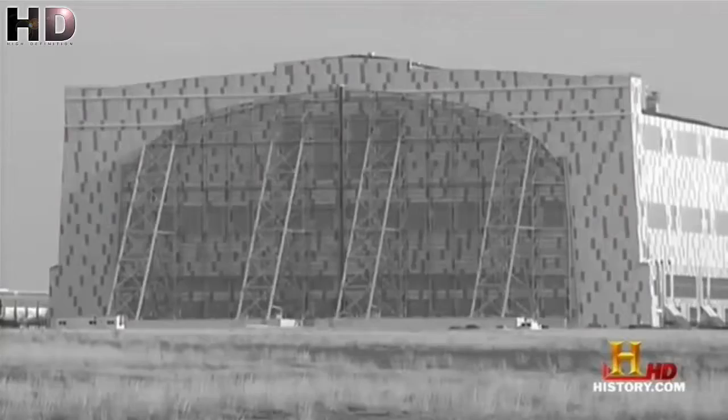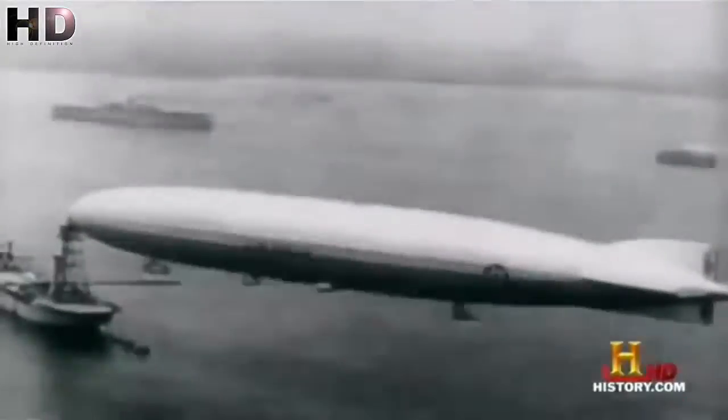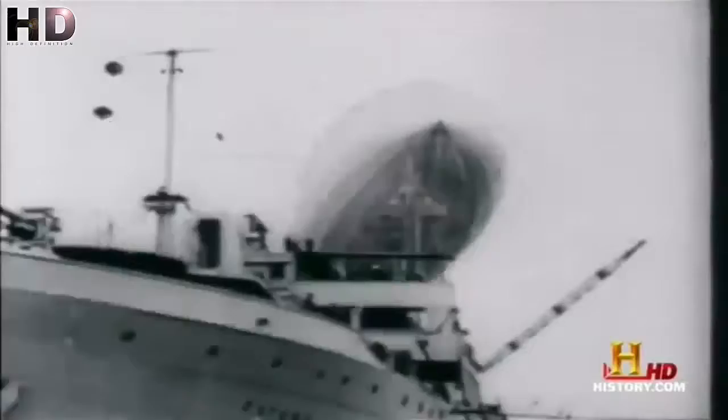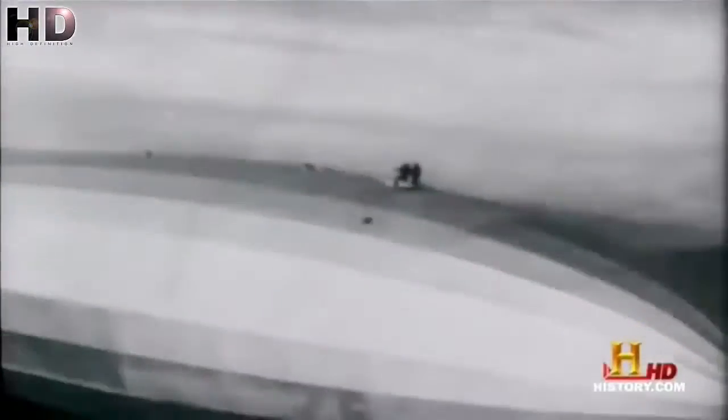Nevertheless, Hangar 1 was the only structure large enough to accommodate the U.S. naval airships. The USS Shenandoah was 680 feet long and 79 feet in diameter. She cruised along at a robust 60 miles per hour. By 1924, she shared Hangar 1 with the USS Los Angeles, a German-built airship given to the U.S. Navy as part of World War I reparations.